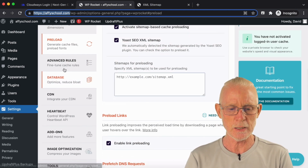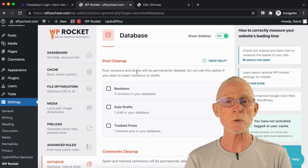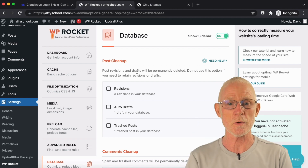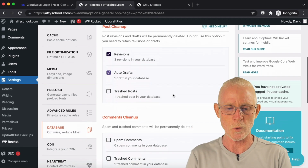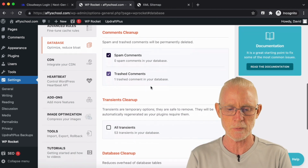Come down into here, database. Now, this is one of the additional features in here. It will do a database cleanup and stop all the clutter that will normally accrue in your database over a period of time. So right now you'll notice there's 3 revisions and I've done nothing. And we've got 1 auto draft and 1 trash post, so they're going to disappear, clean up.